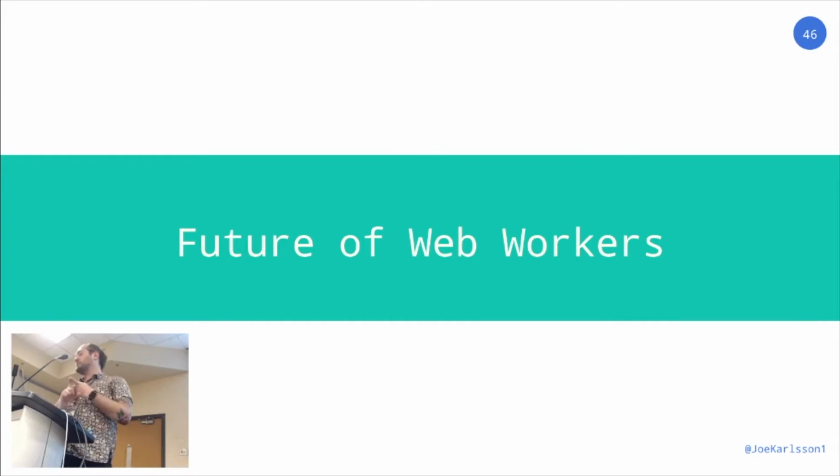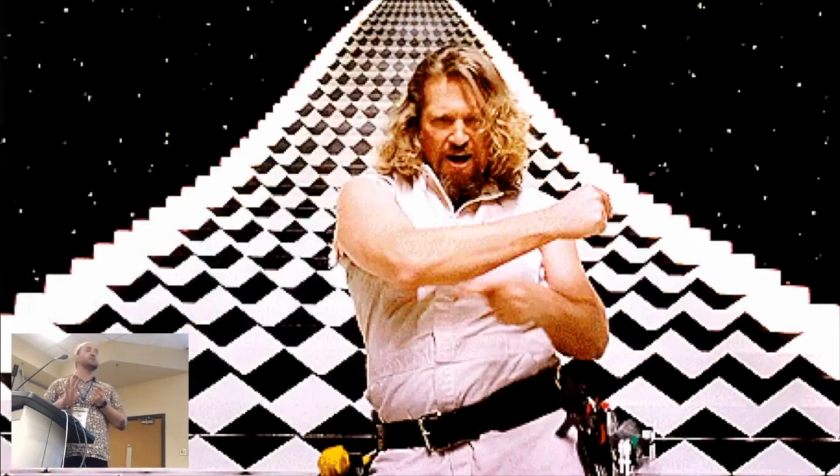Okay, so a couple of things I want to talk about here too. I want to talk about when not to use web workers, and I also want to talk about the future of web workers, because I actually think we're going to be needing to utilize threads more and more often as we expand what the browser and the web is capable of. So let's talk about the future first.